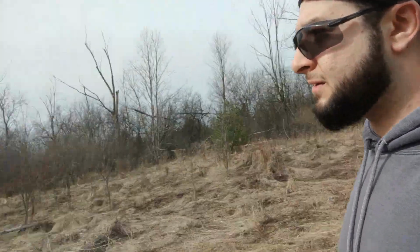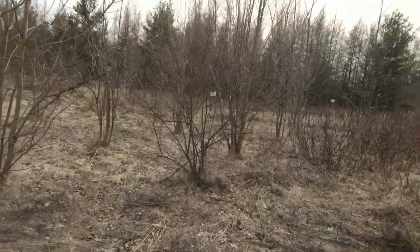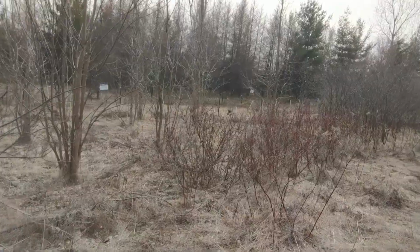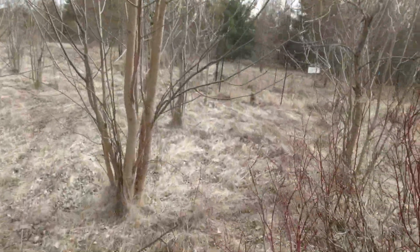All right. I think we made it almost to the end of this hike. That's the exit over there. And they have some trees in the back of these fences. I guess they have a little farming thing going on. Let's go take a look actually. See what's going on.